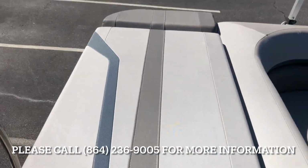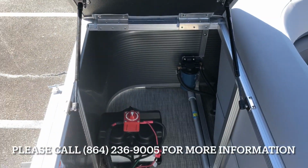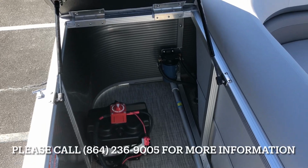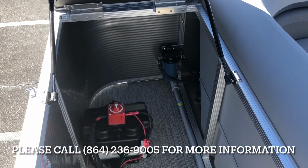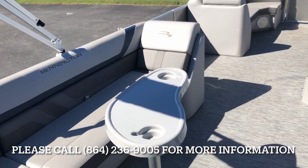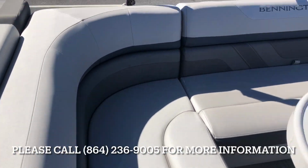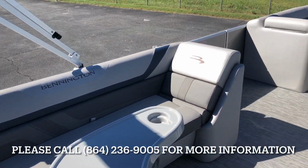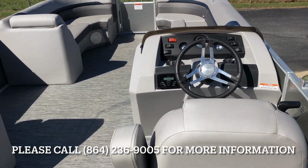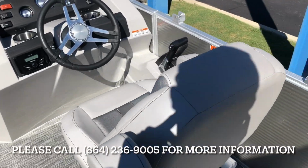Plenty of storage back here in the back when you lift up this sun pad. Battery with single switch. There's a water separator filter. Guys, this boat's got the full Simtex material on all the upholstery. Captain's chair that reclines, self-leveling armrest.